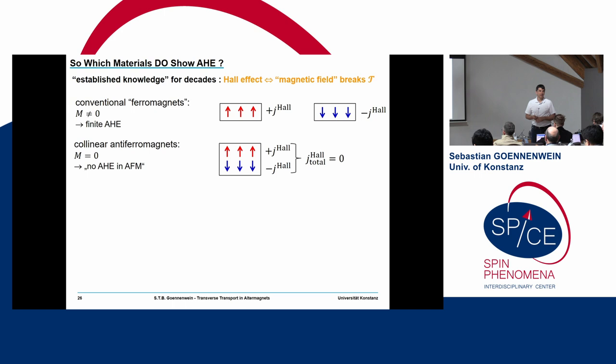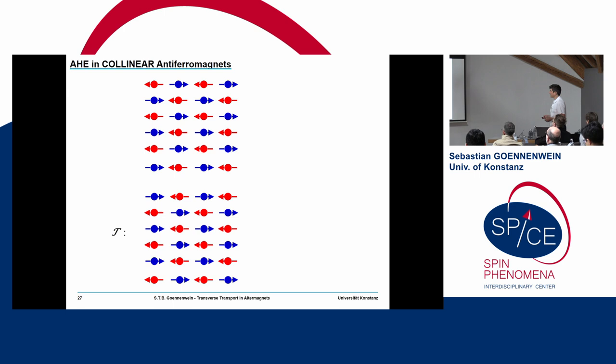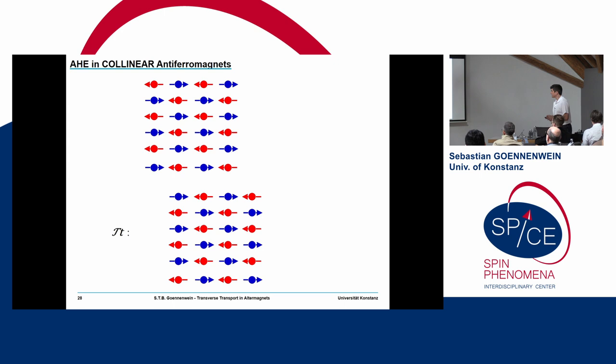But this is somewhat mind-bending already. I like to draw these cartoon pictures to get an impression of what's going on. If you start extending, you start wondering what happens if you now apply these symmetry operations. So you invert time, meaning you flip all the local moments, and then you could translate, and then you realize that you get exactly the same spin structure.